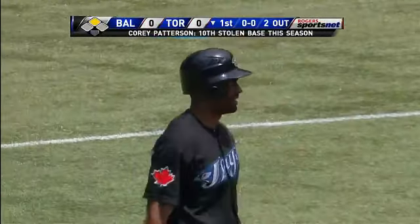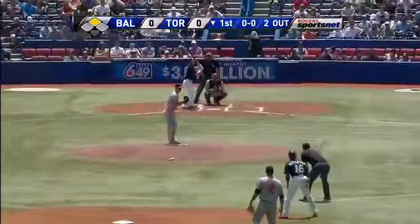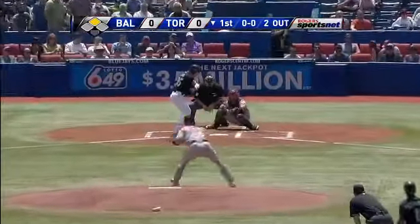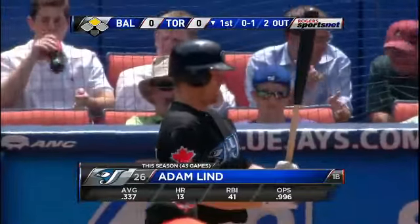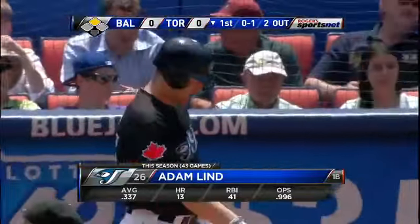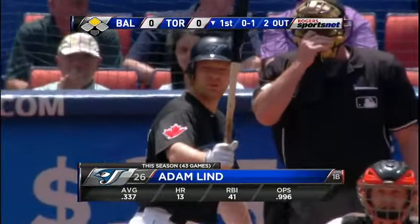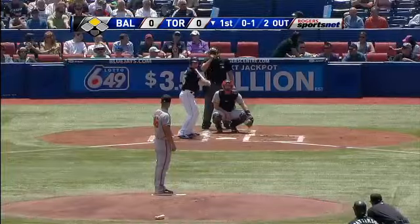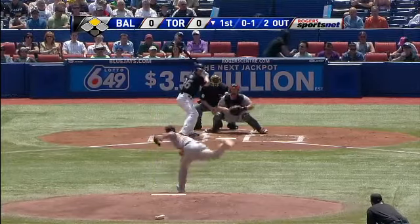10th steal of the season for the Blue Jays left fielder. Now Adam Lind. He is 8 for his last 11 against the Orioles, and they're not little chinkers or broken bat singles either. Lots of production. 4 of those 8 hits have left the ballpark.